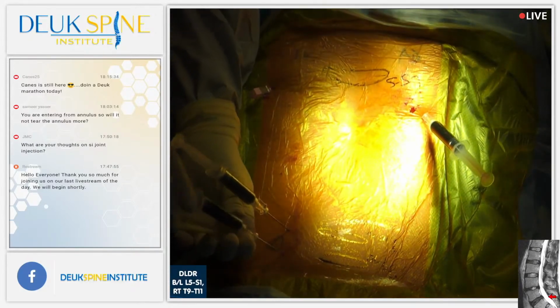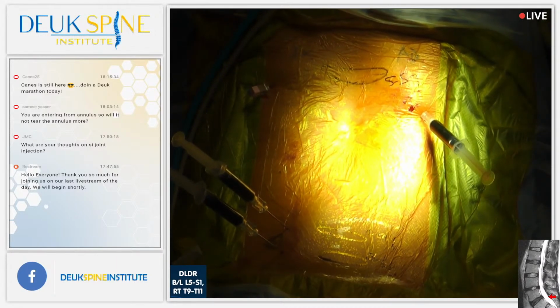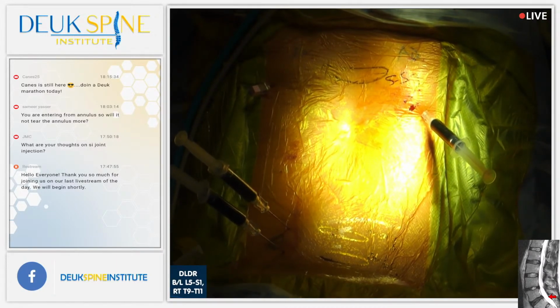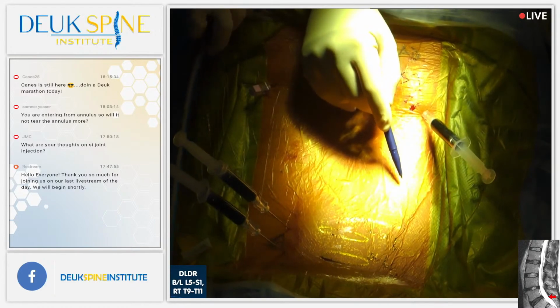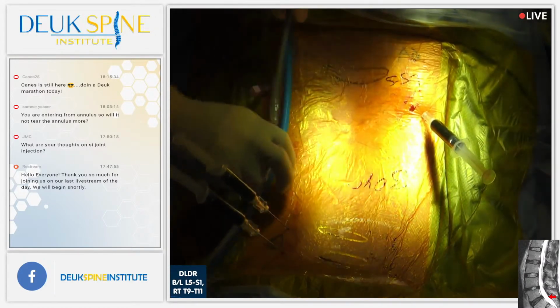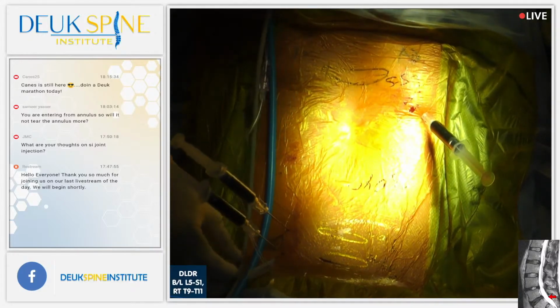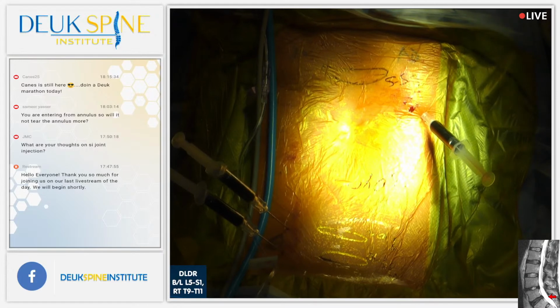When you look at his MRI, he has degenerative disc disease at 9-10 and 10-11, which means the discs have been damaged, apparently 30 years ago. He has a 30-year history of pain. No problem, just take your time. So we want to verify that these are the source of his pain.